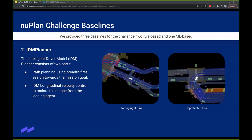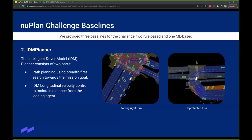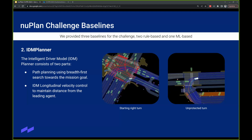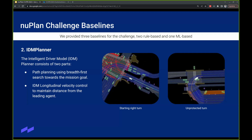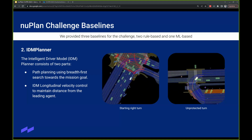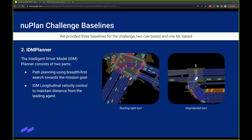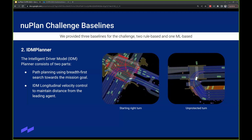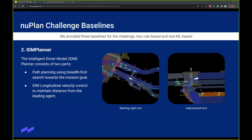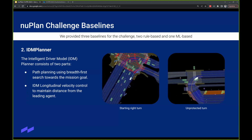As you can see, in the starting right turn, this planner has no problem and simply takes a right towards the pickup and drop-off area. However, it's not all powerful. There are still scenarios where it does fail. And here is an unprotected turn, a relatively complex situation, which has reason to wait for oncoming traffic before turning. As you can see here, it simply collides with the oncoming vehicle at the front there.